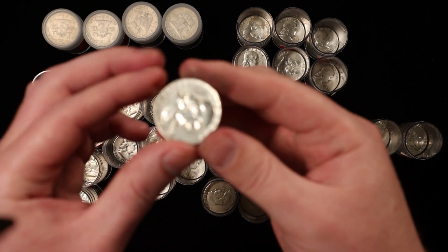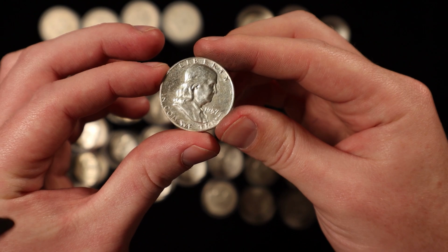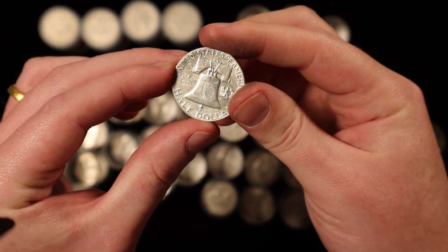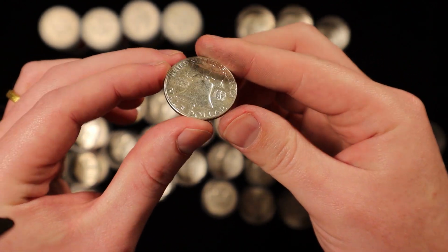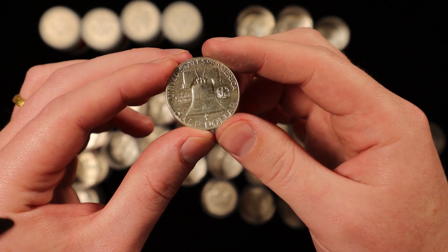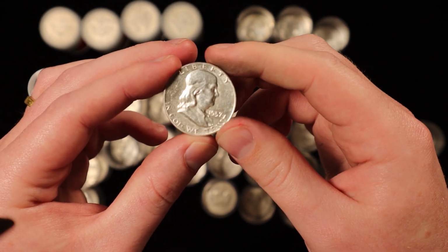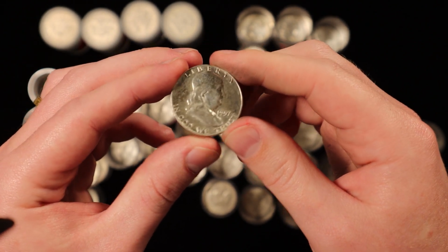Also, we've got this bad boy. This is a 1957 proof half dollar. This must have come out of a mint set, a proof set, and found its way into circulation and found its way into my silver stack.